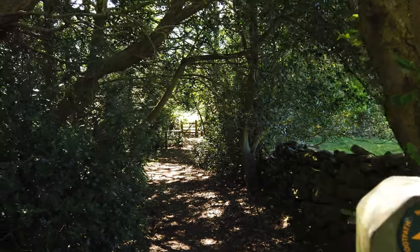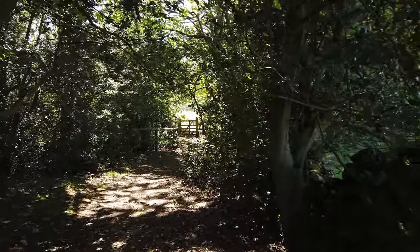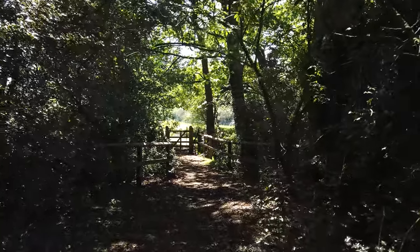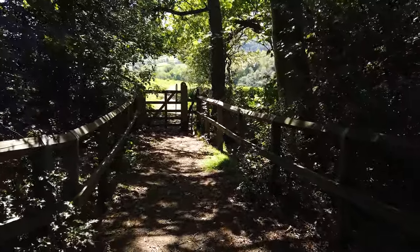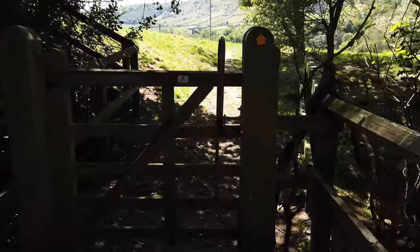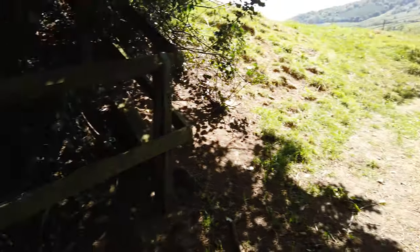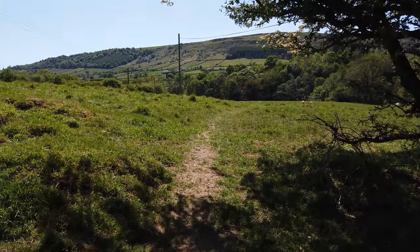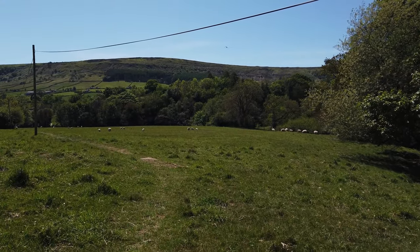So now I'm heading down. Oh my Lord, look at the state of that. I'm now heading down here. I can hear the river again. God, it's so nice. Checking for bulls all the time now. No, sheep. Ah, that's better.